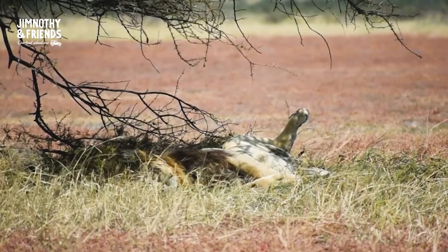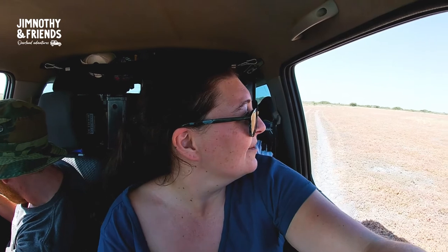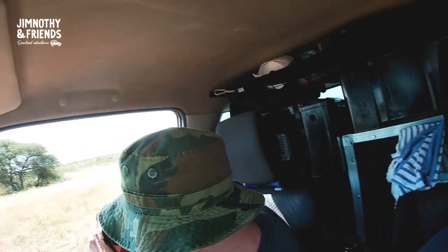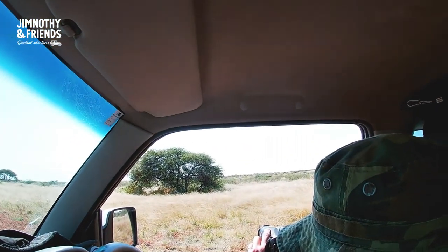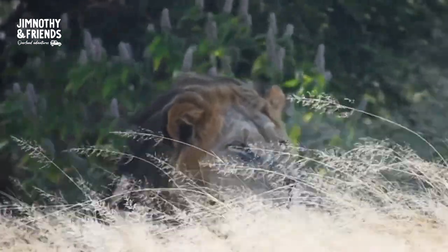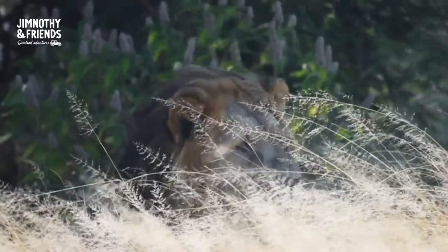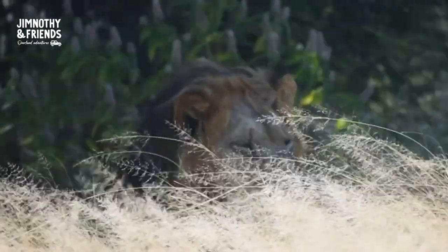What's under the tree over there? So while we were looking at the lone male lying in the tree over there, we didn't notice that the rest of the pride was right behind us. There's 2 females, they've just put their heads down now, and here's the other male. Oh, look at them.